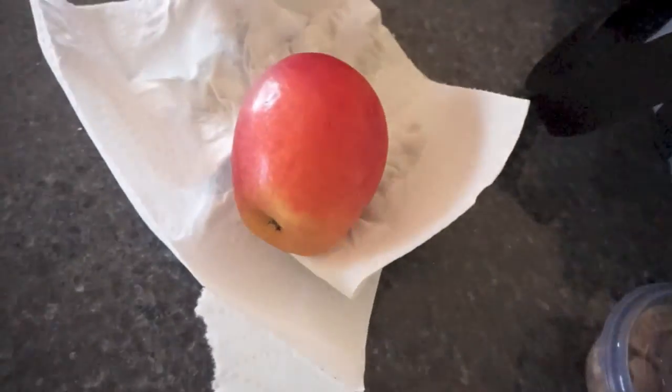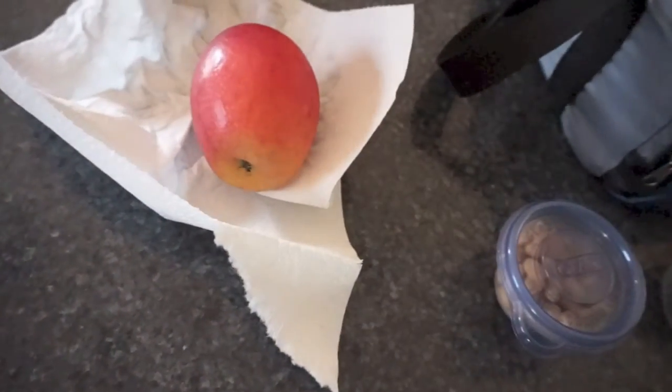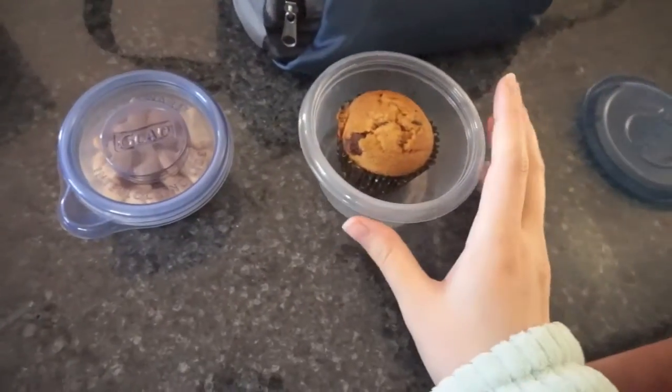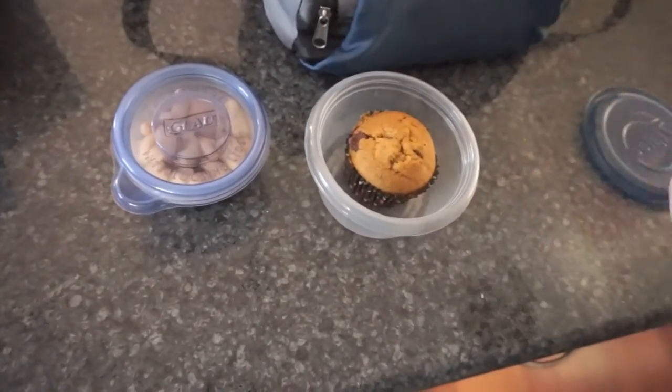And then he's got a little thing of cashews here. And then he's got a Jazz apple, so I just washed it and I wrap it in a paper towel to protect it a little bit. And you can also use that as his napkin. And then usually he has one of those Cascadian Farms granola bars or whatever I've baked.